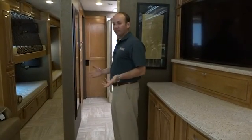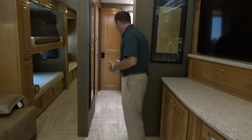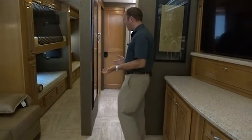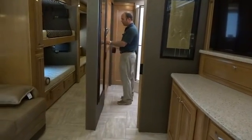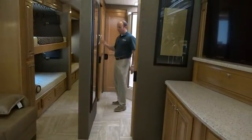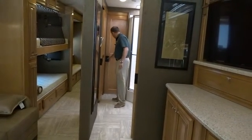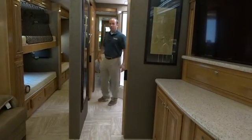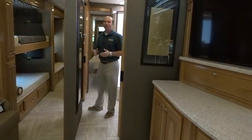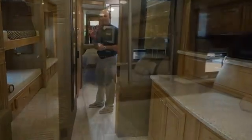And that's what makes this floor plan unique. With most bunkhouses, it's very easy to get into this bathroom while you're going up and down the road. You have a door here as well as a door here so you can access the bunk area, and then a door here so you can access the master bedroom. We're going to take a walk back here in the master bedroom, show you a few things in the master bedroom, and then we'll run that slide out, in and out for you.